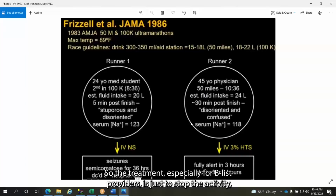So the treatment, especially for BLS providers, is just to stop the activity, get them to stop moving around, get them in the shade. If you have a vehicle available, just get them into a cool environment. If you've got an ambulance or a patrol vehicle, it's good just to stick them in that air conditioning, get that everything blowing off onto them, the cool air blowing onto them. And the evaporative and convective cooling is effective.